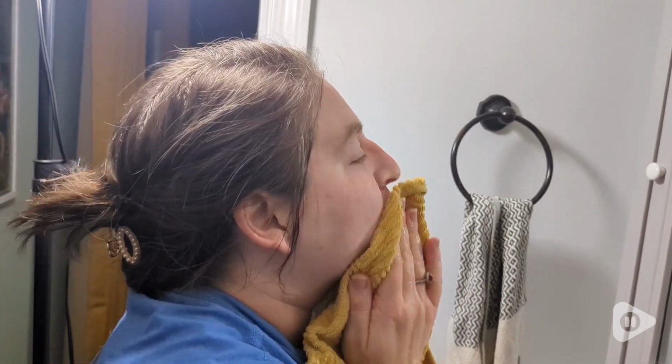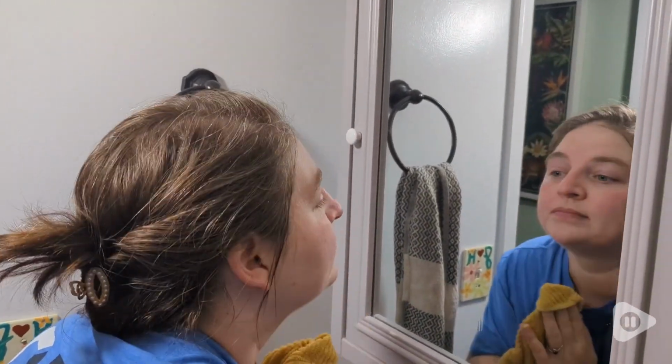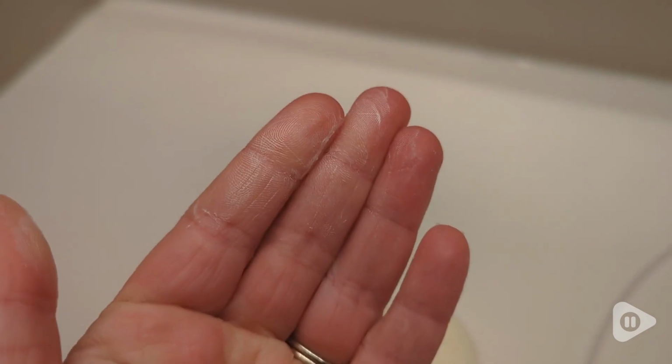I was really impressed with how smooth my skin feels after I use this. It has a really nice mint smell to it that's not overwhelming, but it's definitely refreshing. I also like that it's in bar form, so if you have body acne on your back or something, it makes it really easy to put this on a washcloth and get all of that acne covered as well.